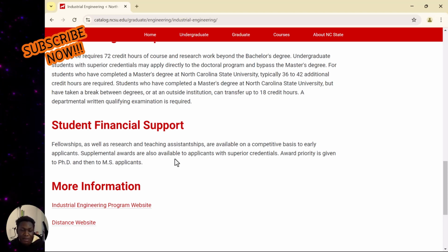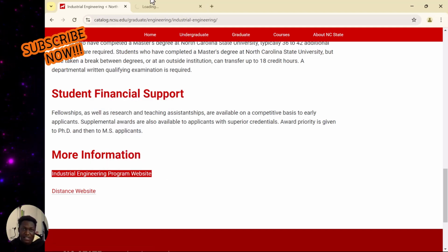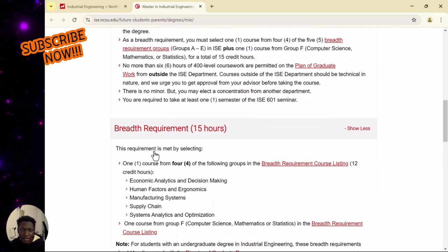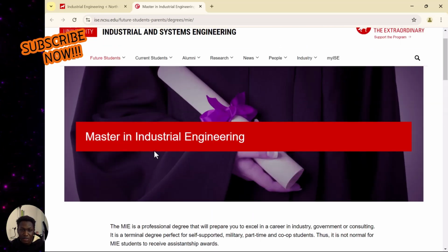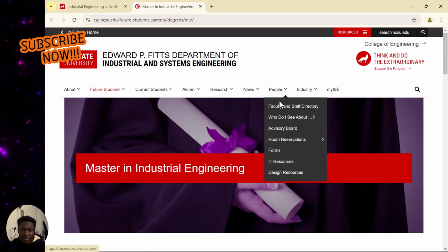Supplemental awards are also available to applicants with superior credentials. So awards are given to PhD and then to MS applicants. If you really want to read more about their program, you can go to their program website and read more. For the sake of time, I may not be able to read all the general requirements, and then breadth requirement and all that, project work, the things you need to do to be able to graduate successfully, as well as funding opportunities. So their research tabs are advanced manufacturing, health systems, and all that. If you are really interested, see the faculty and staff directory.